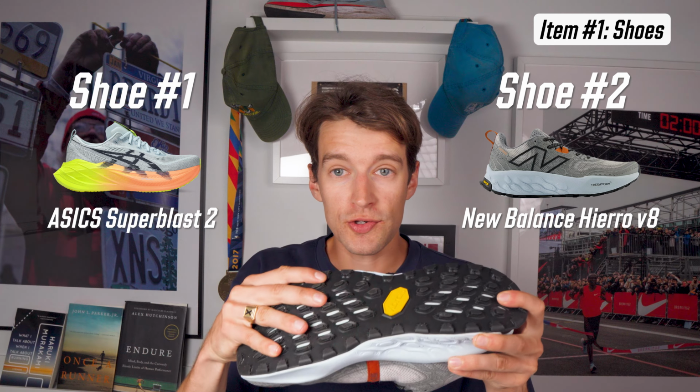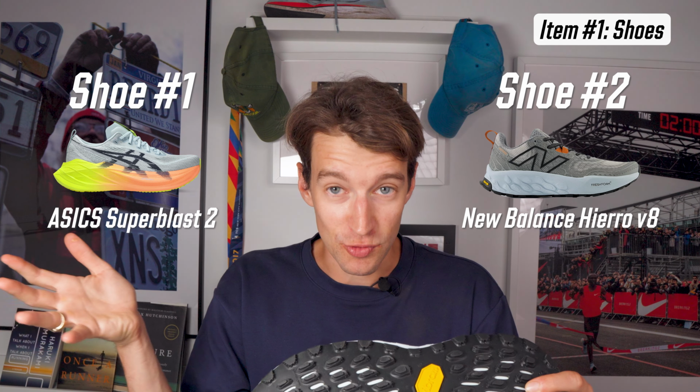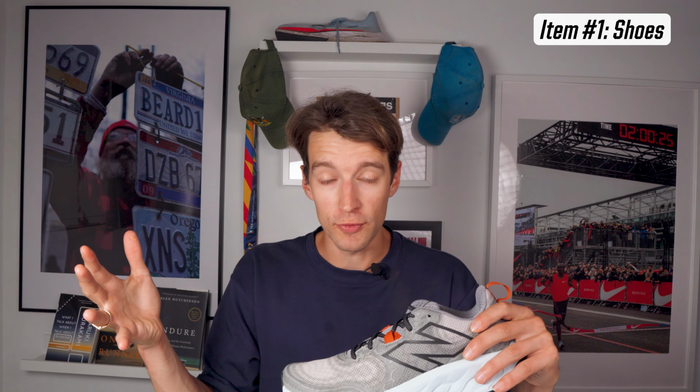My second pair of shoes is the New Balance Hierro X8. And this is a trail running shoe. I'm taking it because I'll be in the mountains. Now I have far less experience with trail and mountain running than I do with road running. So I chose to go with a model that seems pretty safe for me because I've worn a whole lot of New Balance in my life.